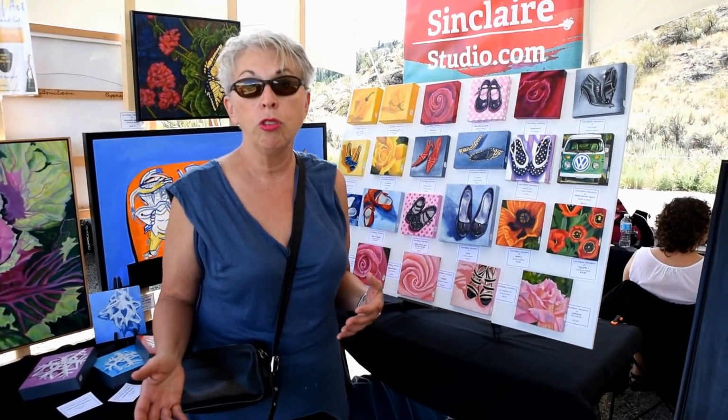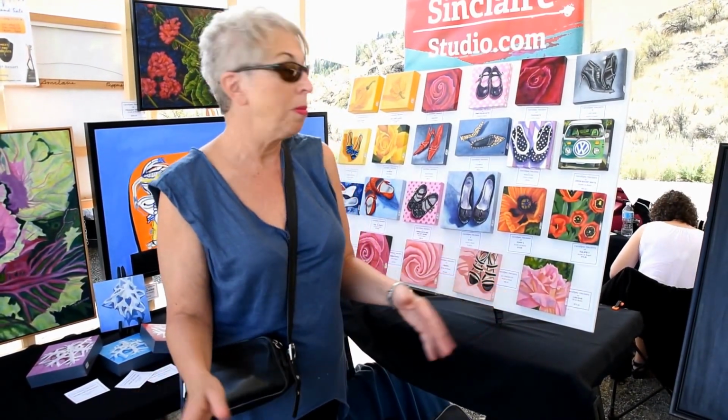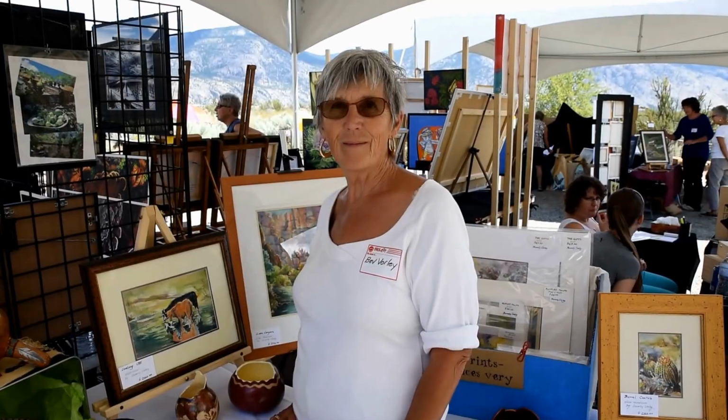I ran out of shoes. I asked friends if I could borrow their shoes for a couple of days so I could paint them. But then I ran out of shoes, so I'd go to Value Village and I'd grab a pair of shoes, usually the small, stylish pair, put them on a table, and I would prop them and photograph them because I couldn't buy them all. And so a number of these are VV shoes.